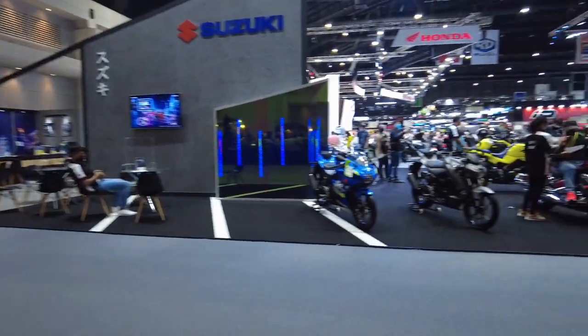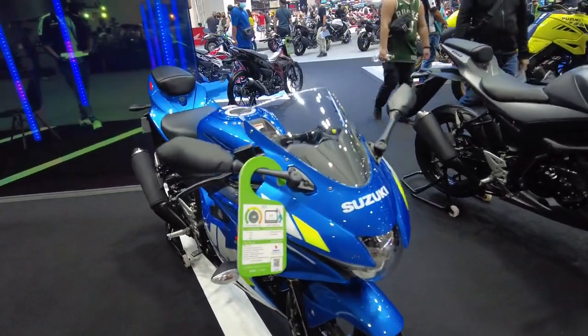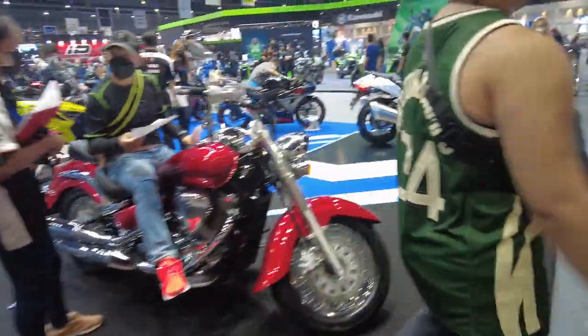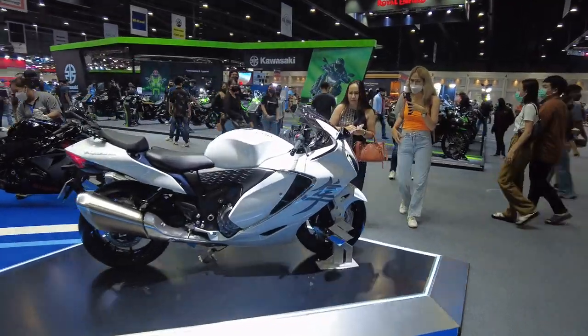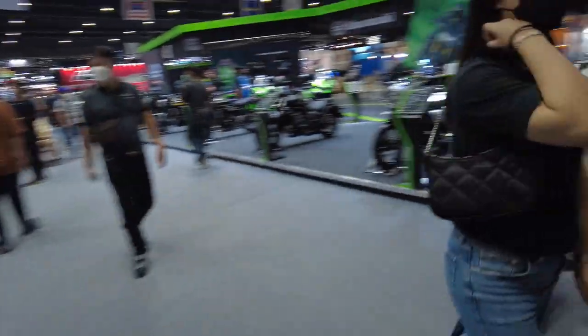Suzuki. Look at this little mini racer here. It's probably like a 150. Just looking at the front tire. Yeah, it is a 150. And then if you want to die quickly, you want to get a Hayabusa. Kawasaki.